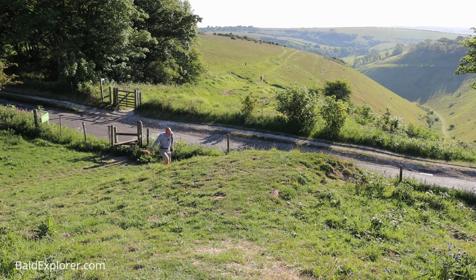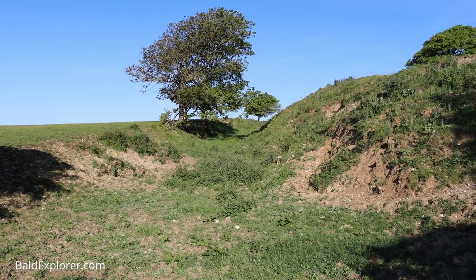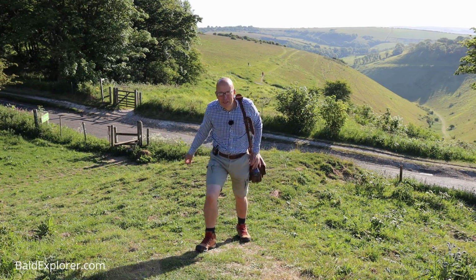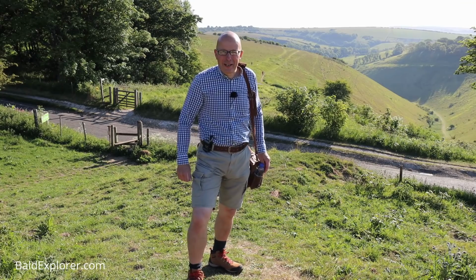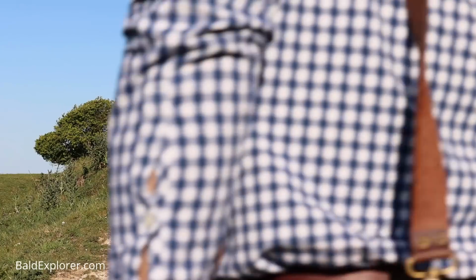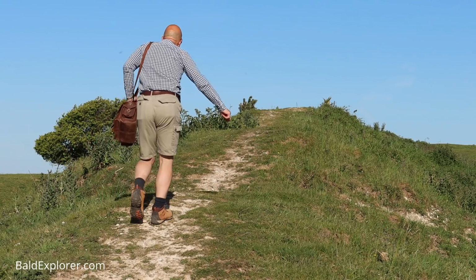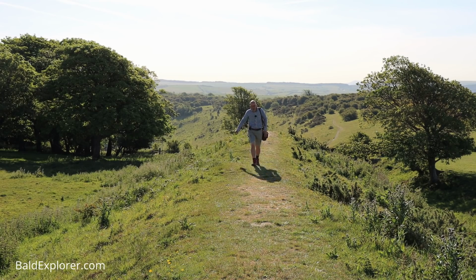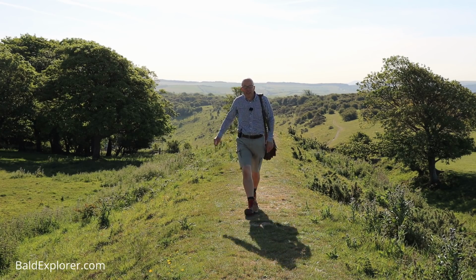These that I'm climbing here are the old ramparts of the Iron Age Hillfort that was here, and again you can see why they would have chosen such an amazing spot. What a vantage point they would have had from up here, 360-degree views. I am 700 feet above sea level up here, walking on the rampart of the Iron Age Hillfort.